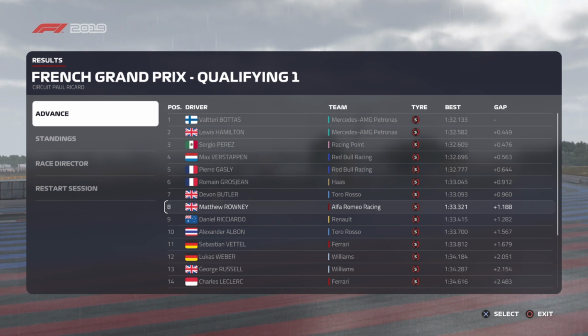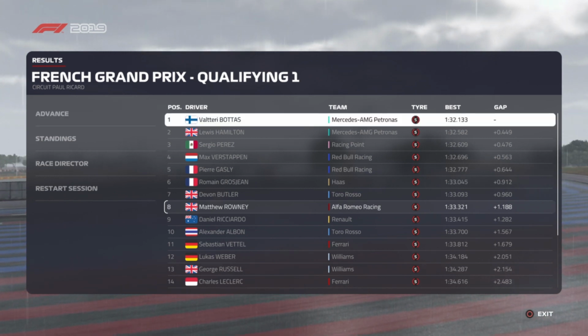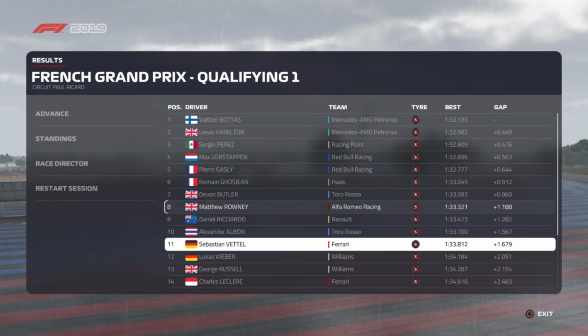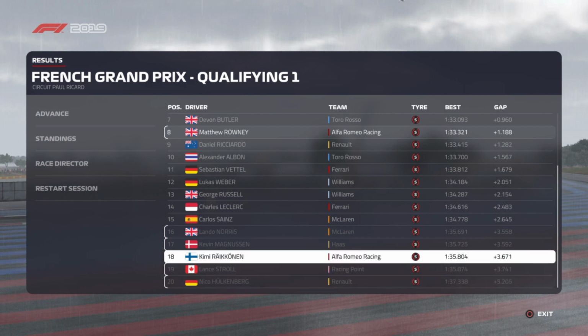So at the end of the session, as you can see, our first lap was good enough. We got it in just in time. So we do get through to Q2, the 8th fastest car in the session. And a couple of cars did get caught out by the conditions. As you can see, our teammate Kimi Raikkonen must have got caught up as well, because he could only put in a late 1:35.8, which is significantly slower, 2 seconds slower than us.